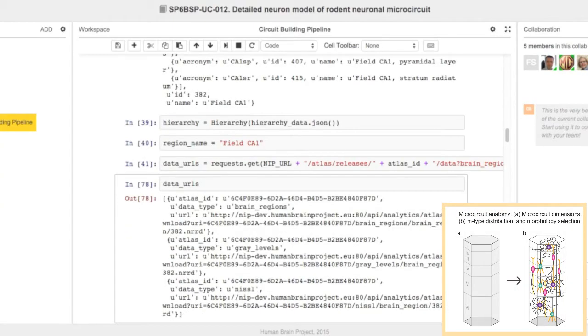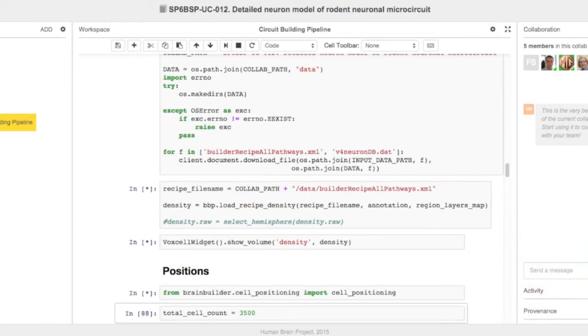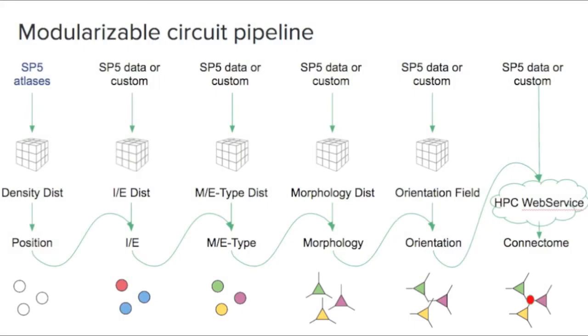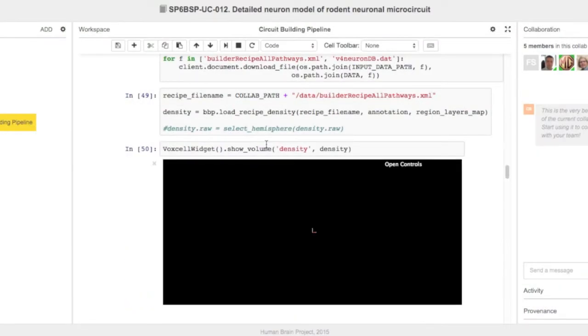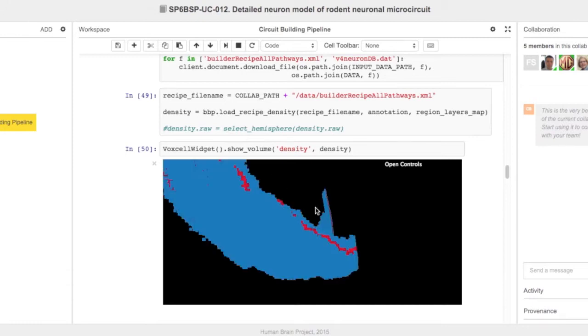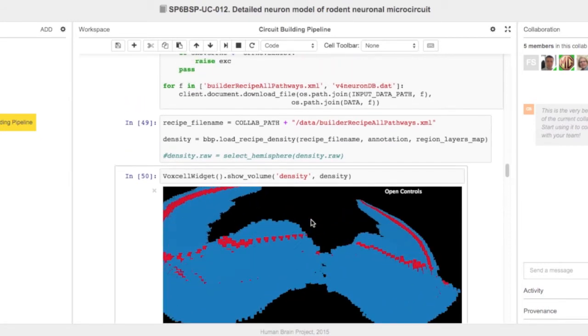Placing neurons into the hippocampus model is implemented in an interactive IPython notebook workflow. The workflow is thereby flexible and modular to support all brain structures and the integration of diverse neuroinformatics and literature sources. Building relies on the 25-micron Allen Mouse Brain Atlas provided as a service by the HBP Neuroinformatics Platform, which defines the coordinate system and regions of interest.